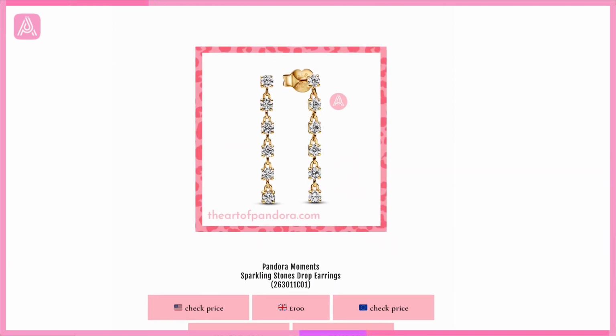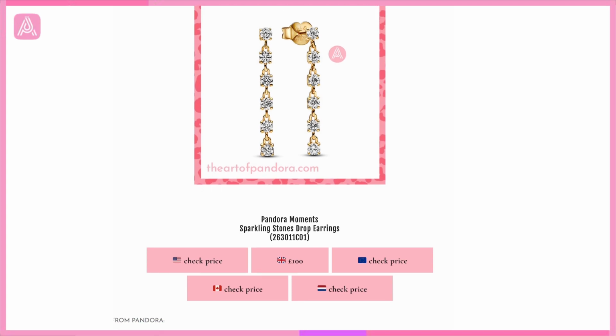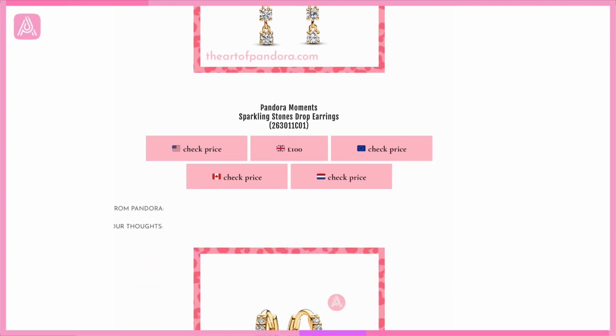Now, speaking of something that's going to catch the light, these sparkling stone drop earrings definitely will. These are super elegant. I'm picturing New Year's Eve for a piece like this. A beautiful gift for someone, classic, timeless, lots of crystals, and they are in that 14 karat gold plating that we can see there.